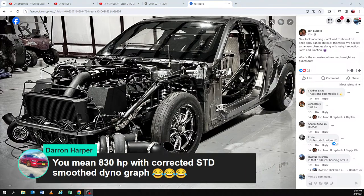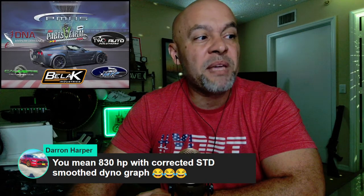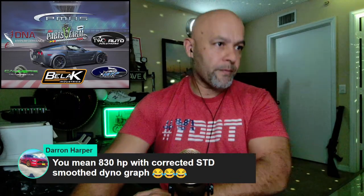But the way the car sits is going to confuse a lot of people. They're going to be like, what's going on? I don't get what's going on with those tires. They are beefy, but it is within the rules.